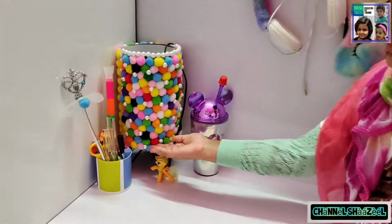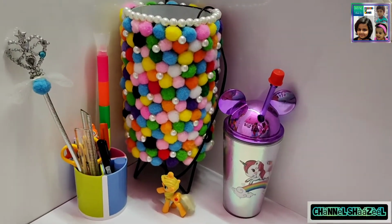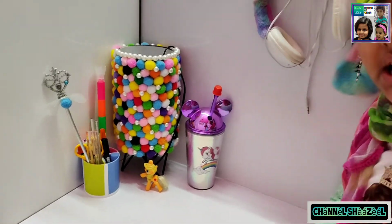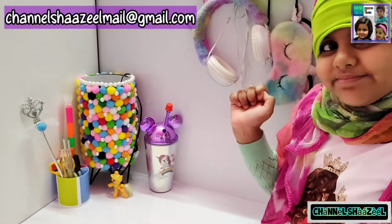So basically this is a lantern over here. It's so beautifully, you know, decorated. And if you guys want a lantern like this, please email us.